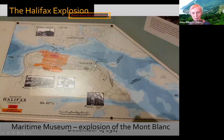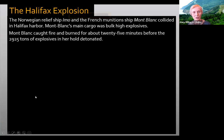This is the part of Halifax that I was just showing you. This is the Narrows, but it did actually go over to the other side. So, some things about it. There were two ships involved, the Norwegian relief ship Imo and the French munition ship, the Mont Blanc. So Mont Blanc was carrying high explosives and caught fire and burned for about 25 minutes.